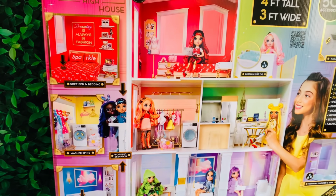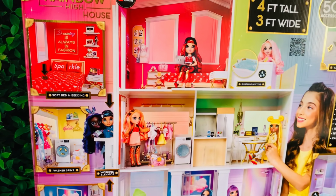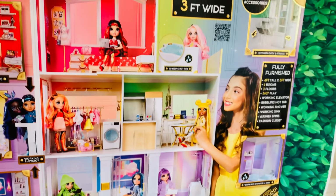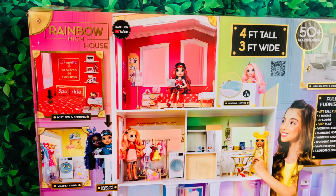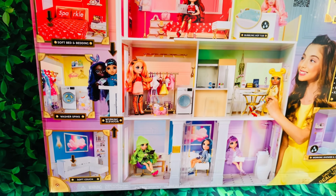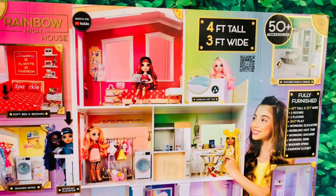Hey friends, today we have the all new Rainbow High house. Oh my gosh, it is so pretty. This thing is huge, guys. Oh my gosh, it's so big, 4 feet tall. There's a bunch of pieces in this box. I cannot wait to get them out and put them together.